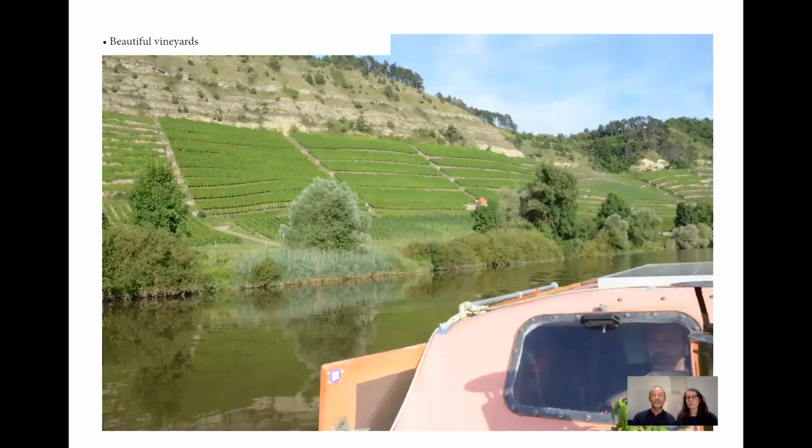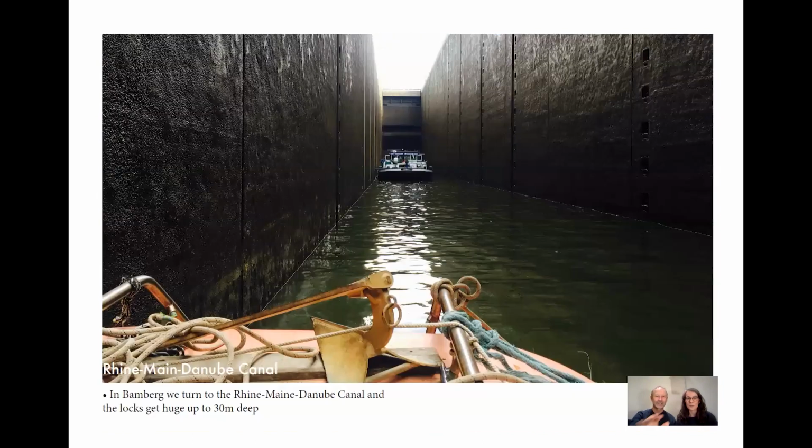Well, just as beautiful videos as well, and landscapes. So Germany is very, very beautiful. But as you see, the sides are just absolutely impossible to stop. On the side, they are absolutely overgrown. It's absolutely impossible to stop. Not too big. Yeah. So after the Main, we get to Bamberg.